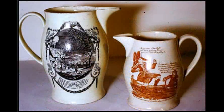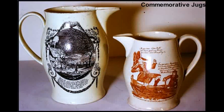Many of this type of jug were made at various Staffordshire potteries. They were called commemorative wares, as they usually commemorated some particular person or event happening at the time. The scenes were transfer printed, but sometimes hand painted.